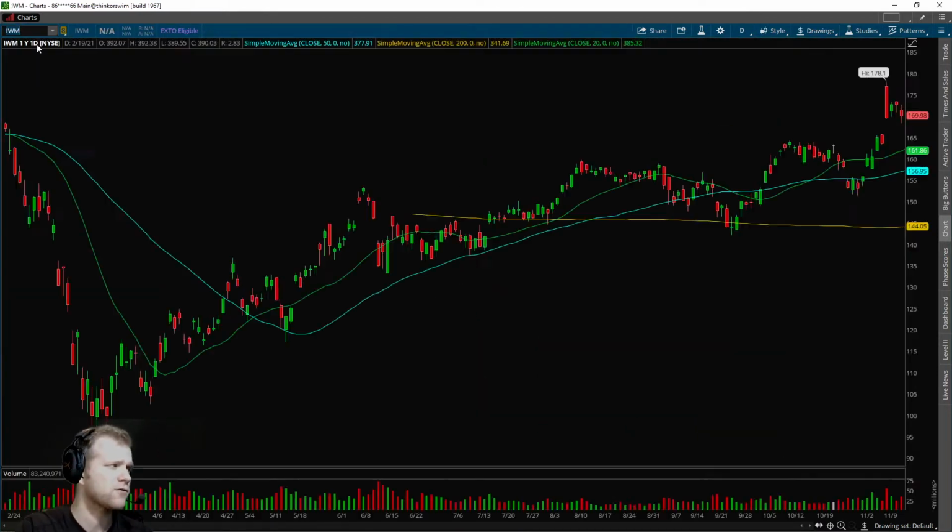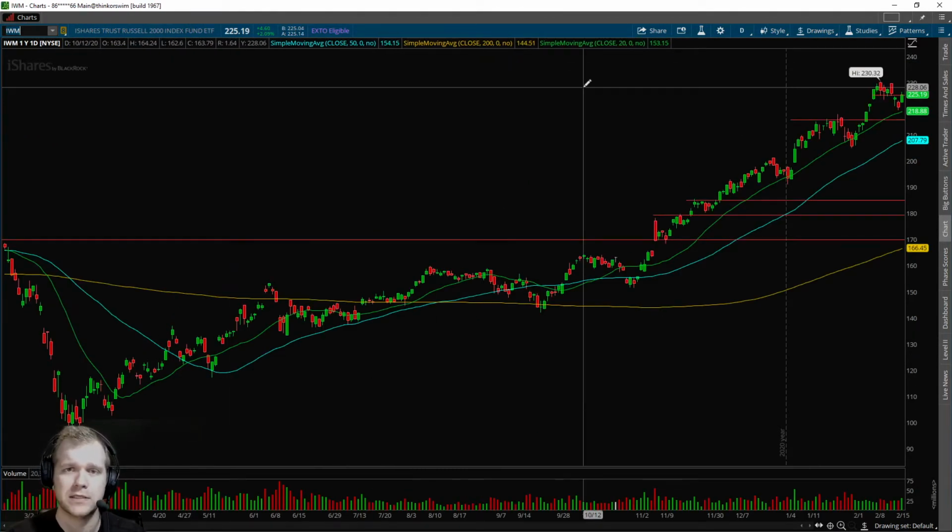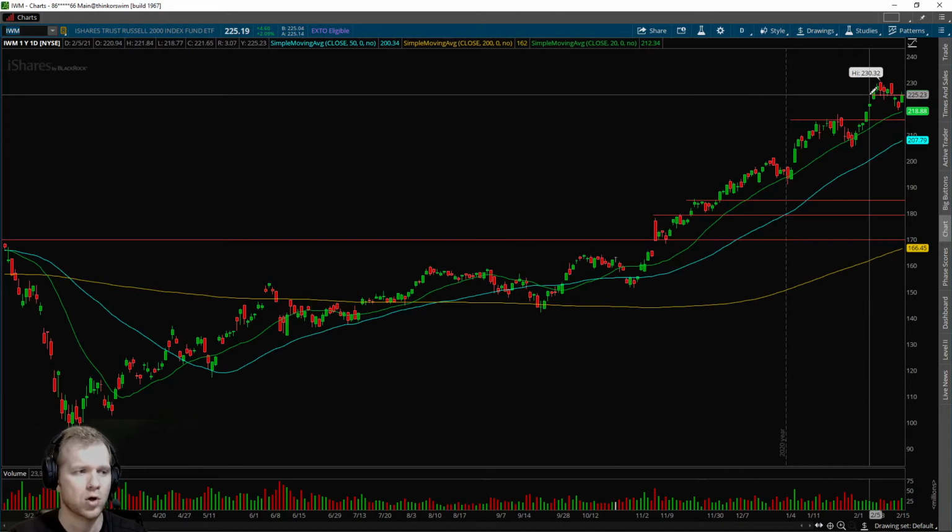Overall, look, the IWM has really been leading the way here. We need the IWM to hold over 225.